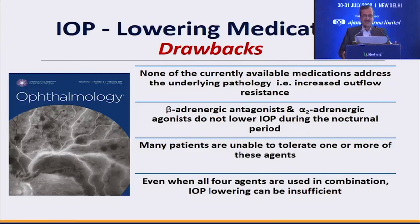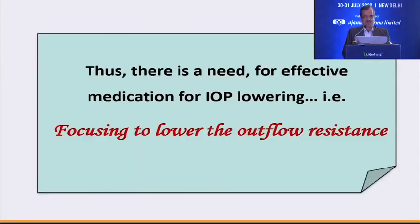The beta-adrenergic antagonists and alpha-adrenergic agonists do not lower the IOP in the nocturnal period. Many patients were unable to tolerate one or more of these agents, and when all 4 agents were used, still the target pressure was not reached. So thus there was a need for effective medication, and you have to focus on lowering the outflow resistance. And how do we do that?